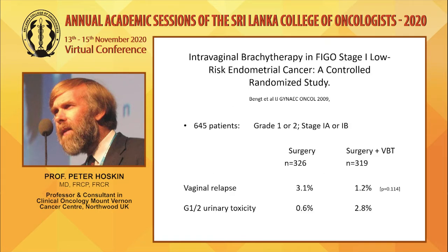Well, for very good risk patients, it is perfectly reasonable for them to have observation. And here's a very nice study, a randomized trial from Sweden, low-risk patients, although some stage 1B patients, but grade 1 or grade 2. And you see there two treatment groups, the one on the left having surgery alone, the one on the right having adjuvant vaginal vault brachytherapy.